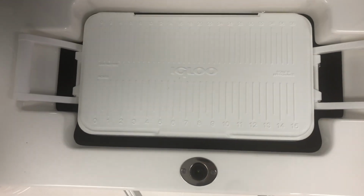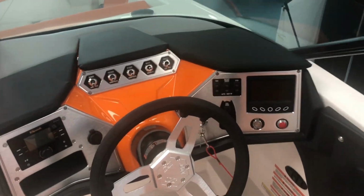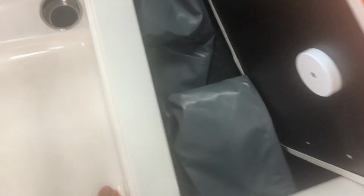Pretty cool over here. It's got your hidden stowed away cooler built in. Comes with a Clarion stereo system. All your controls here for running all the surf systems and wakeboarding and ballast tanks. Up front here it has ample storage under both flip seats, and it has a hidden anchor storage.